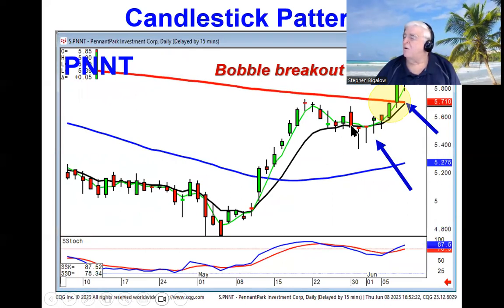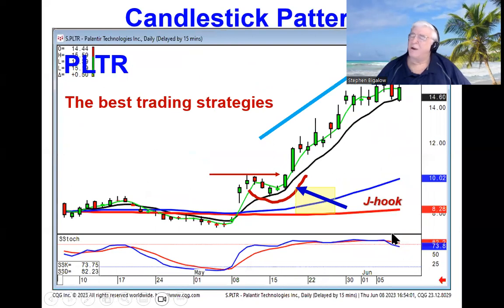Same thing on PNNT. Notice when it pulled back, where did it pull back to? Right smack dab to the T-line. And notice what type of signals occurred right at that level. Hammered dojis, indecision, indecision, indecision. And now you can see what the decision is, and now we can calculate what the next price move is likely to be. Wave 1 and wave 3 is going to be the same. So the big profit trading is knowing which trading strategies to use in appropriate market conditions.